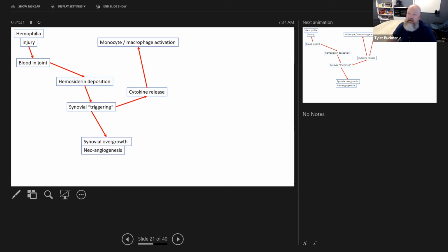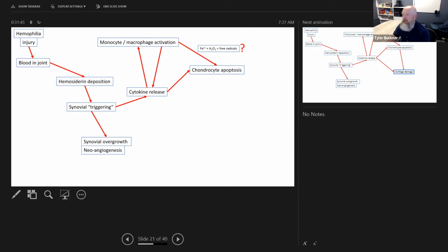Cytokines, among other things, activate the monocyte macrophage system, which in turn release more cytokines. And both of these, the monocytes and macrophages, as well as the cytokines floating around, contribute to apoptosis of chondrocytes. There's also thought that free iron, or heme, that's released from the red blood cells that are being broken down, and some of the products from macrophages, create free radicals in the joint that then, through the killing of chondrocytes, eventually lead to cartilage damage.